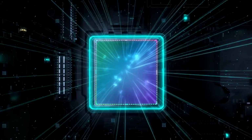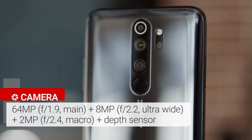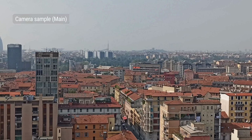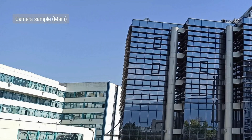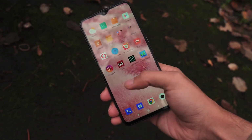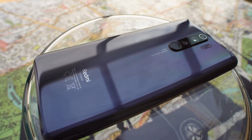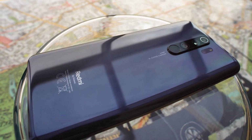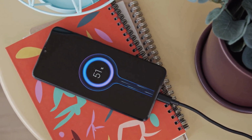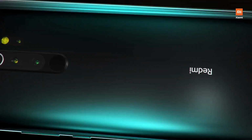As far as the cameras are concerned, the Redmi Note 8 Pro on the rear packs a quad camera setup consisting of a 64 megapixel main shooter, an 8 megapixel ultra-wide lens, a 2 megapixel dedicated macro lens, along with a 5 megapixel depth sensor. There is a 20 megapixel camera on the front for selfies. This device is based on Android 9.0 Pie and packs 128GB of inbuilt storage that can be expanded via microSD card up to 256GB. It is powered by a 4500 mAh battery with 18-watt fast charging support. It was launched in black, red, blue and white colors.